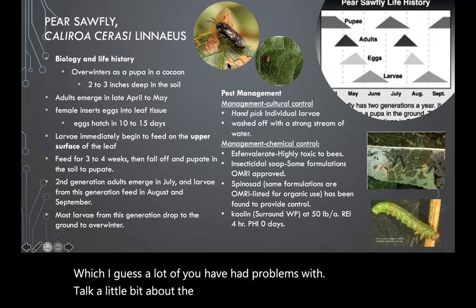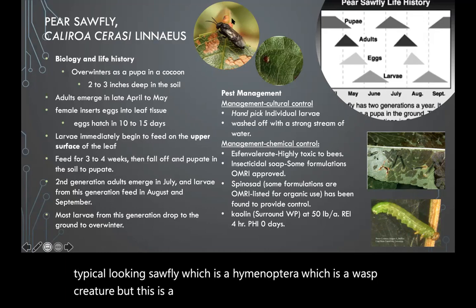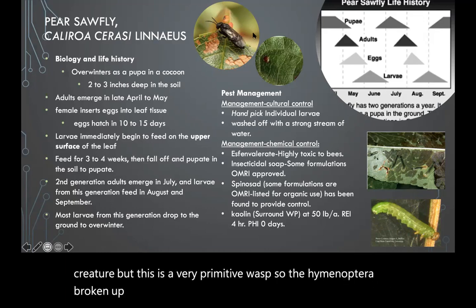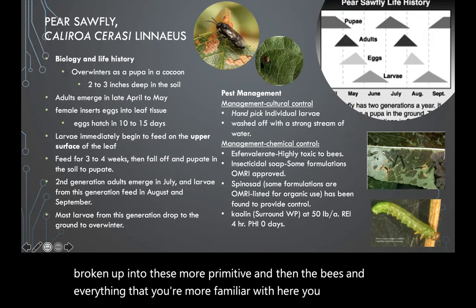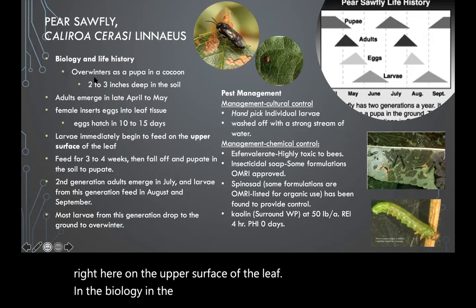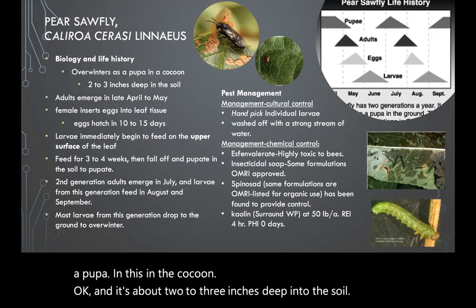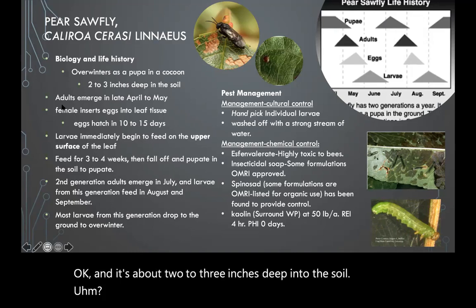So here's the adult. It's a typical looking sawfly, which is a hymenopter, a wasp-like creature, but this is a very primitive wasp. So the hymenopter are broken up into these more primitive ones, and then the bees and everything that you're more familiar with. Here you can see an egg right here on the upper surface of the leaf. In the life history of the pear sawfly, it overwinters as a pupa in a cocoon, about 2 to 3 inches deep in the soil. Then the adult will emerge late April to May.